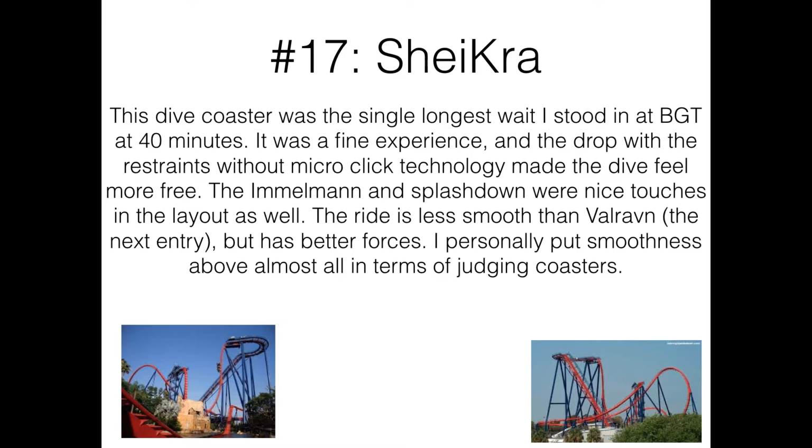And just, personally, the reason why Valravn's over this, I put smoothness above almost everything else in terms of judging coasters. Smoothness is my number 1 criteria, because the ride has to be enjoyable for me to like it. It's like, if my head's being thrashed around, but there's good forces, good airtime, it's like, oh, I'm gonna ignore all the pain I went through and just like the airtime. No, it has to be a good experience. I'm not gonna ignore skull splitting pain and say that the airtime was good. I'm not gonna do that.